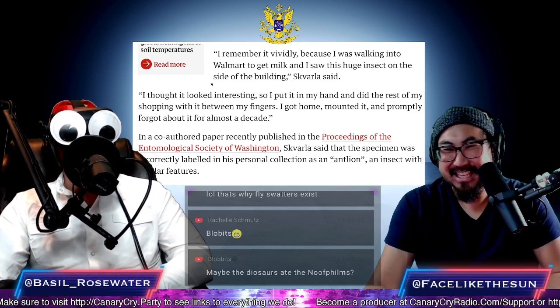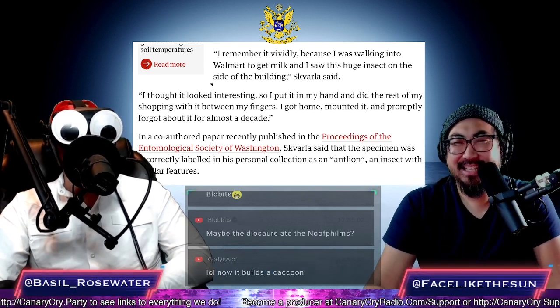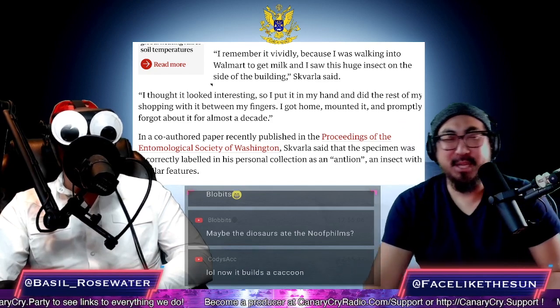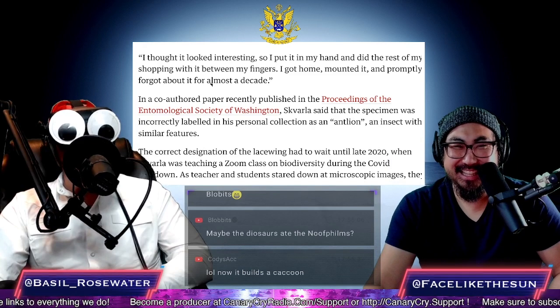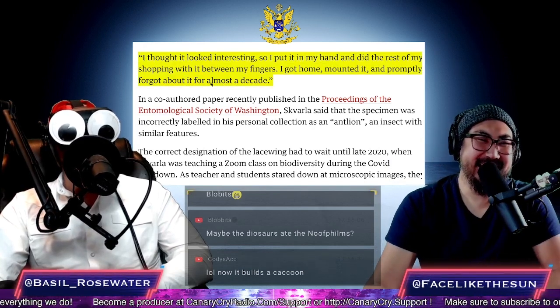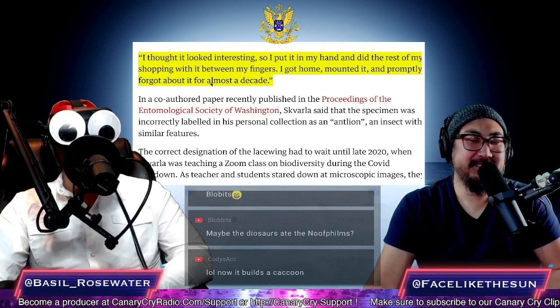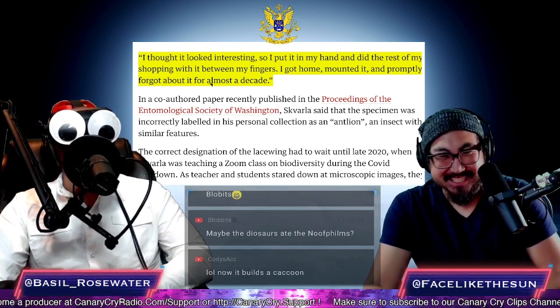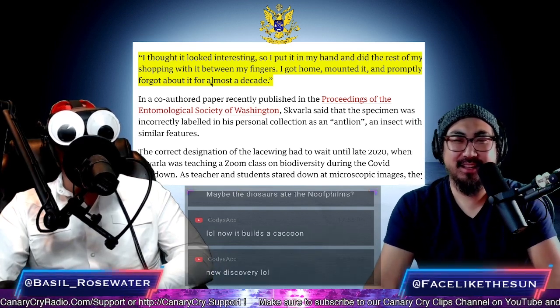I got home, mounted it, and promptly forgot about it for almost a decade. Wait a minute. This took place 10 years ago? Some crazy moth serial killer kidnapped a moth, walked around with it in public, brought it home, mounted it? This is like Buffalo Bill. Why is he mounting it? That is very bizarre. And forgot about it for a decade.